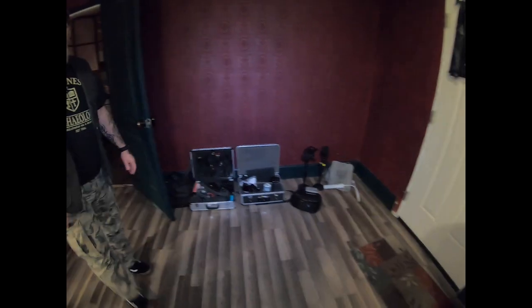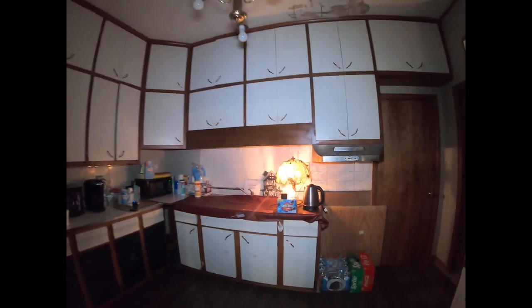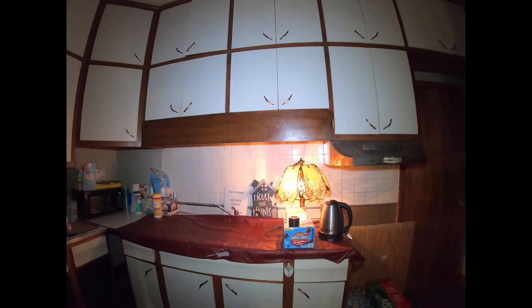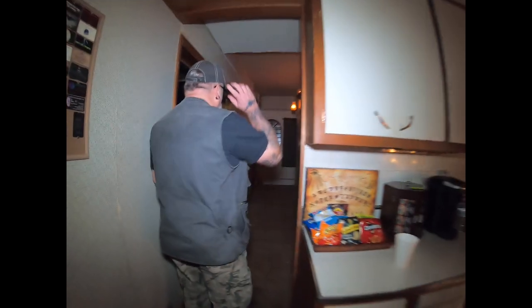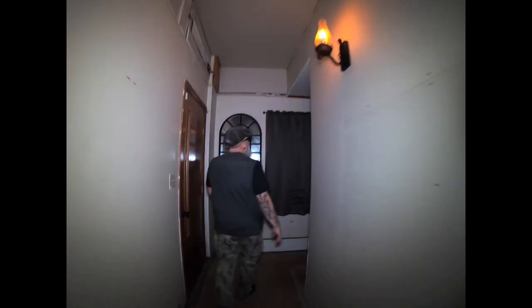So let's walk through the house real quick here. This is the kitchen. It's fairly normal. We've got some things set up. Matter of fact, I'm picking up my voice recorder now. This is my lifeline as far as paranormal investigating goes. So we'll go all the way back and then come back this way, so you can see how this is fairly unique.